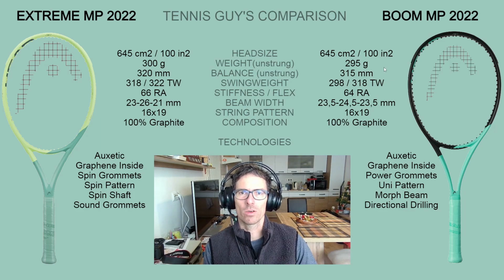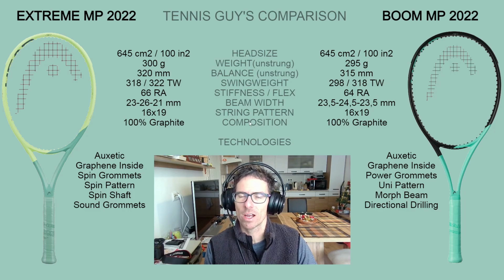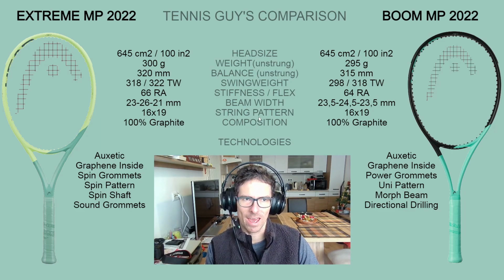So now the weight, there is also a difference. The Extreme MP is obviously classic, let's say 300 gram unstrung. The Boom MP is a little bit lighter, 295 gram. I would say it's not a big deal, but if we look at the next spot, the balance, there is a difference that, when you mix it with the weight, makes a really huge difference. So the balance for the Extreme MP is 320 and the Boom MP is 315.